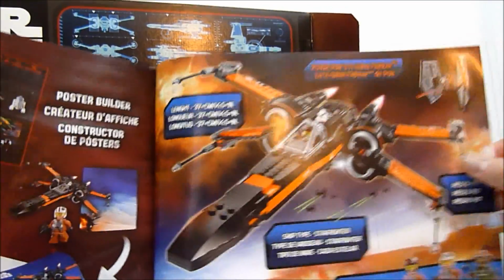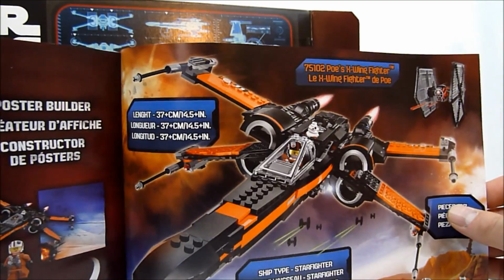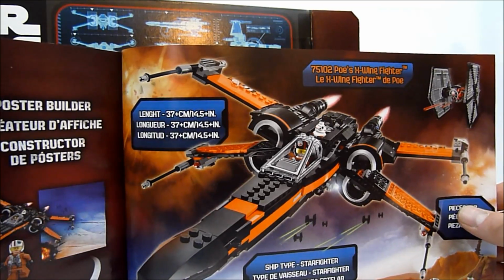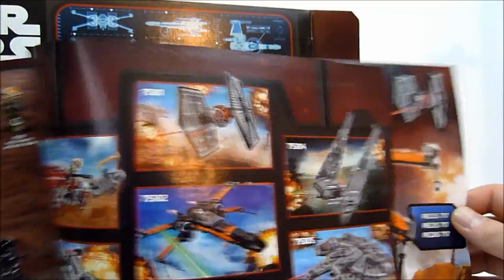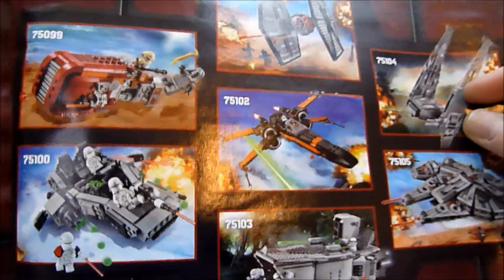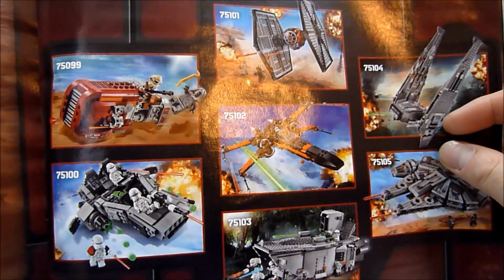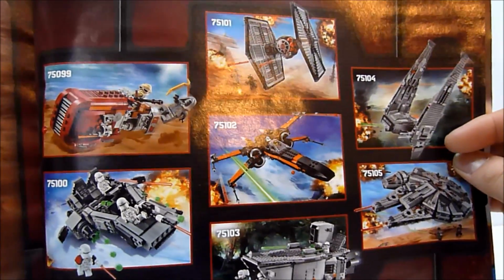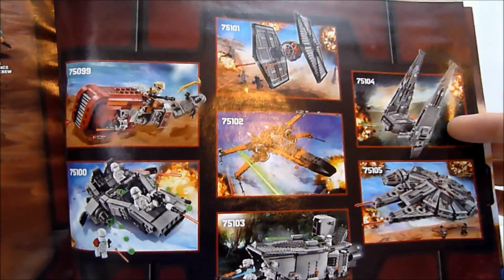You of course get the ad for the very same set on here with some of the details about the vehicle itself, including a misspelled length up there, which, you know, it's fine. Not a big deal. And of course, here are the other sets available as of Force Friday. I did not pick all of these up because, you know, I have bills. But if I get a chance to, I will certainly pick up as many as possible.